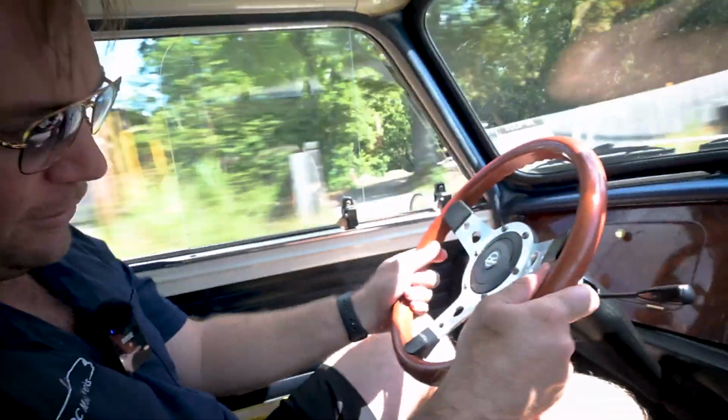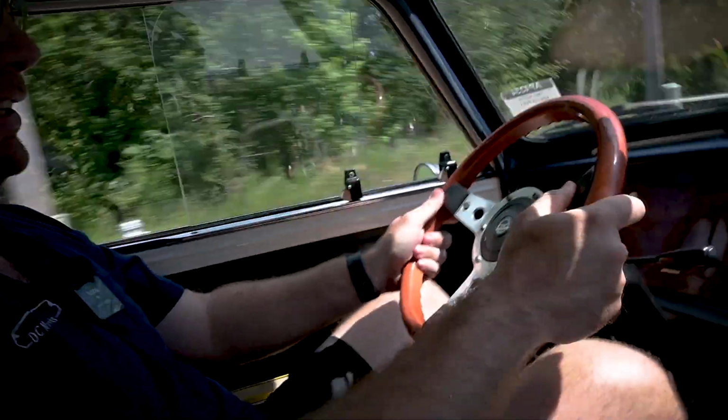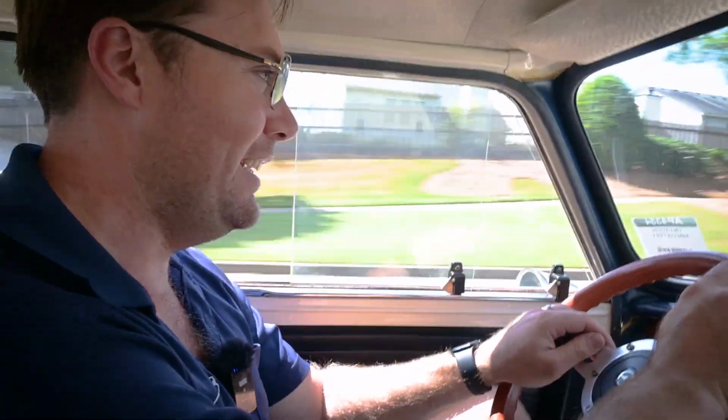Even our steering column here is at a very strange angle. Instead of it facing towards you, it is kind of up above you. I can change lanes within the lane because of how small it is. What a blast to drive though. Even here doing 50 miles an hour, it feels like you're really doing something.